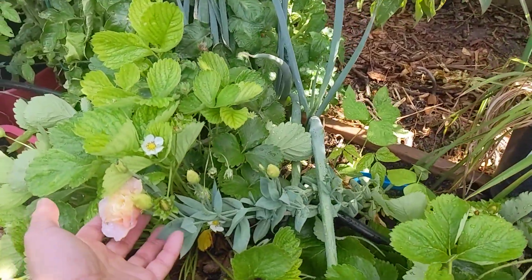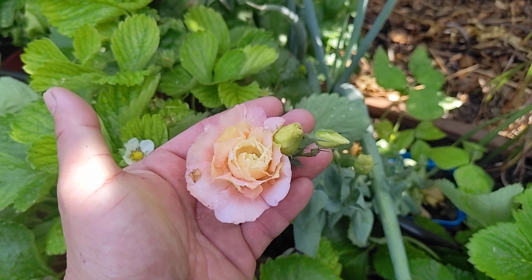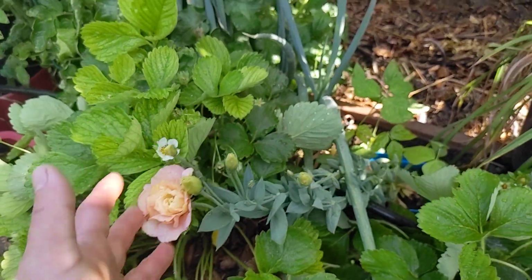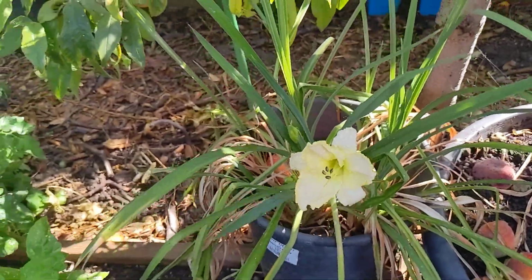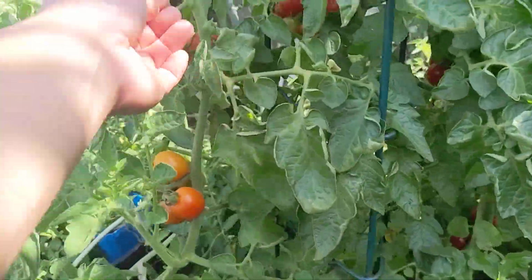Here is another flower. Here's a Lisianthus. This is the apricot color. That's that orange color that I keep telling you about that I like on flowers. And then we have this lime green, yellowish daylily that's blooming as well for us. We have a bunch of Principe Borghese tomatoes.